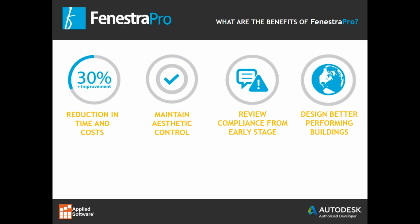By resolving and optimizing the building's performance early in the process, FenestraPro can eliminate significant redesign and reiterations later on in the project. It offers the architect the ability to maintain direction and control over the aesthetic design of the building. FenestraPro is very much focused towards designers and architects and giving the architect an understanding of the implication of their design decisions. And FenestraPro will give guidance around the compliance with building regulations such as ASHRAE 90.1, the IECC codes, for example, UK Part L, and dynamically feeds back results within Revit. You can also cut down the requirement for avoidable external consultancy on early stage engagement.